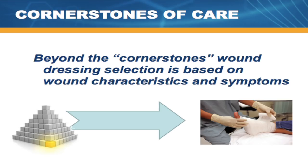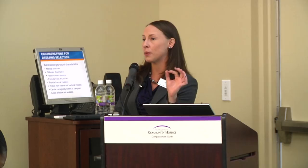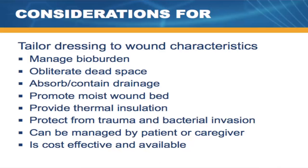So beyond those cornerstones, though, we do need to have something to put on that wound. We need to address the symptoms of that wound, and we're going to be choosing our dressing based on those wound characteristics. Other considerations when you're first choosing your dressings are managing that bioburden, using antimicrobial dressings when appropriate. I'm sure a lot of you use antimicrobial dressings every single day, and there are some newer thoughts on different types of antimicrobial dressings as well that we'll talk about.